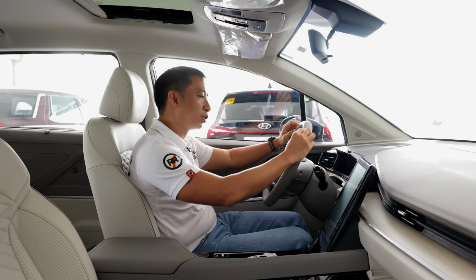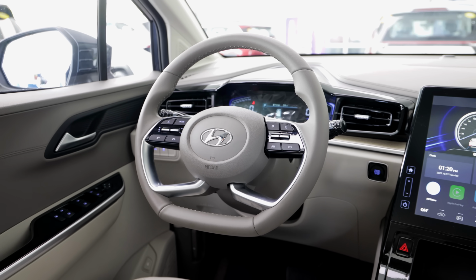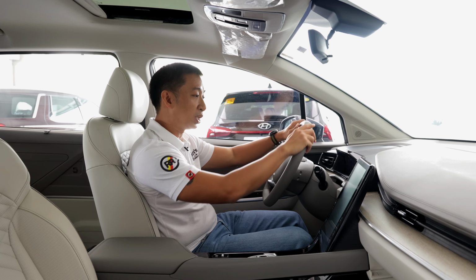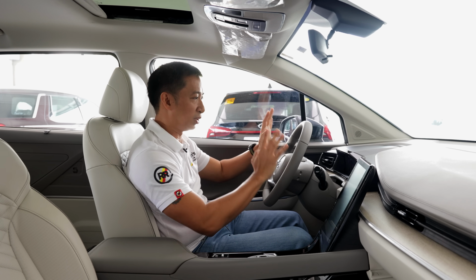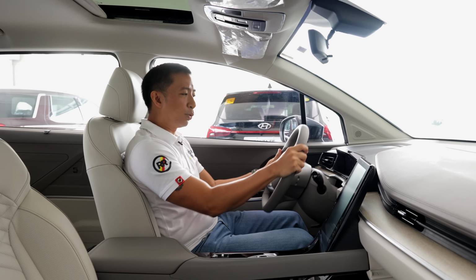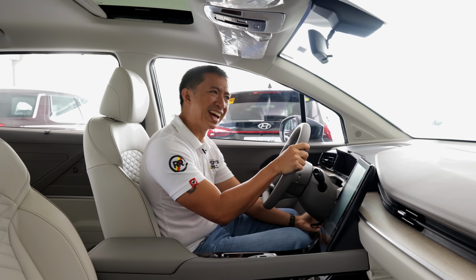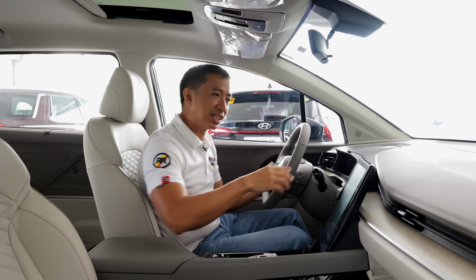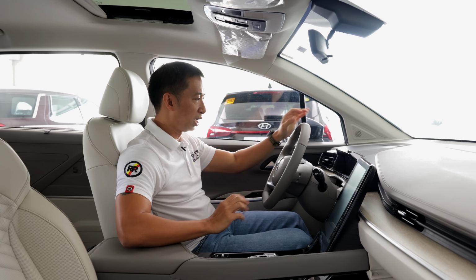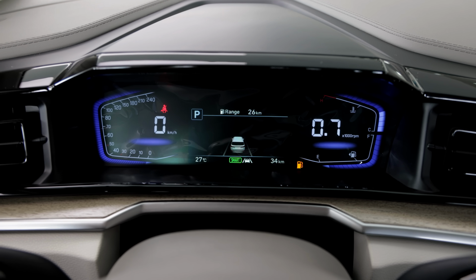Now, we also have a gray leather wrap steering wheel here, which looks really good, but you may have to wear white gloves whenever you drive this thing in order to keep smudge marks and dirt away from this good-looking steering wheel. Unfortunately though, the wheel only adjusts for tilt. We don't have a telescope function here, which is kind of a bummer considering the price level that we're paying for this top-spec Hyundai Custin GLS Premium. We also have a slim and sleek-looking fully digital gauge cluster there.